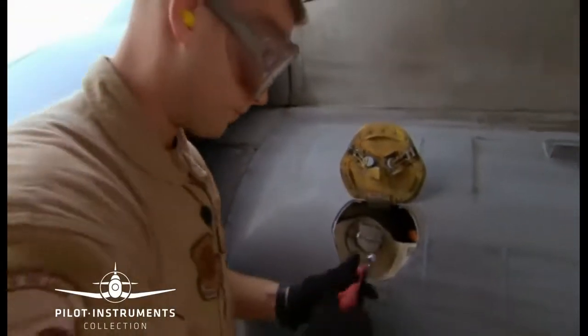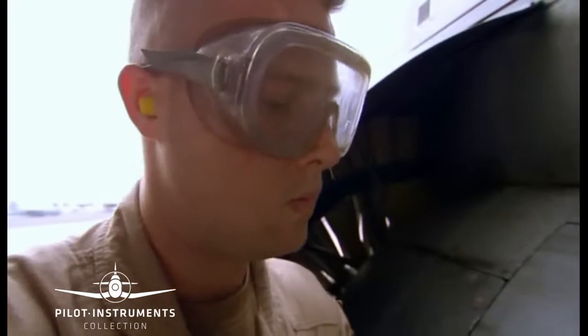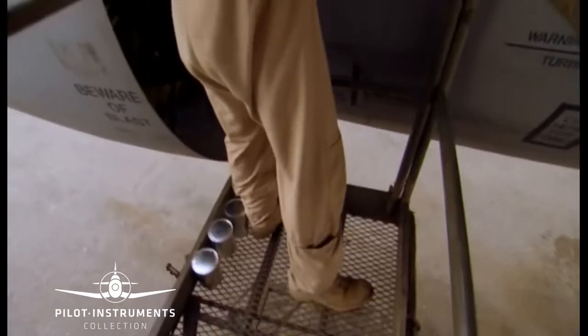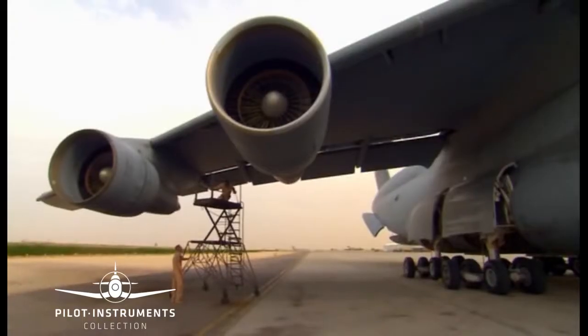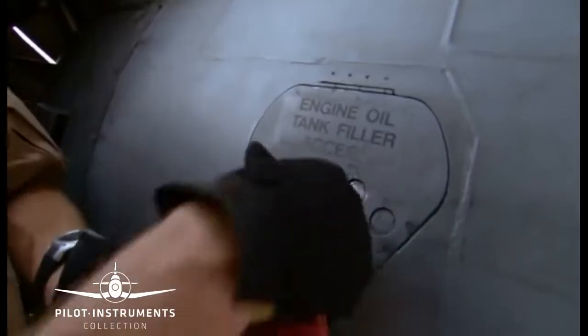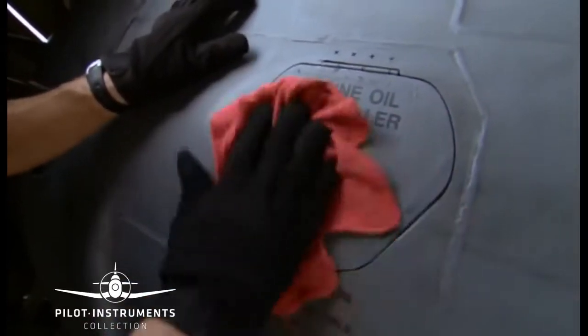The engines get a lot of attention. Sessions examines the internal parts to make sure there's no damage. Even a tiny piece of debris can become a deadly obstacle if it gets stuck in the turbine. Next, he checks the oil. The turbofans need a big refill. Together, they hold 136 liters, as much as you could fit in a bathtub. Finally, Sessions finishes his checklist. The megaplane is now cleared for flight.